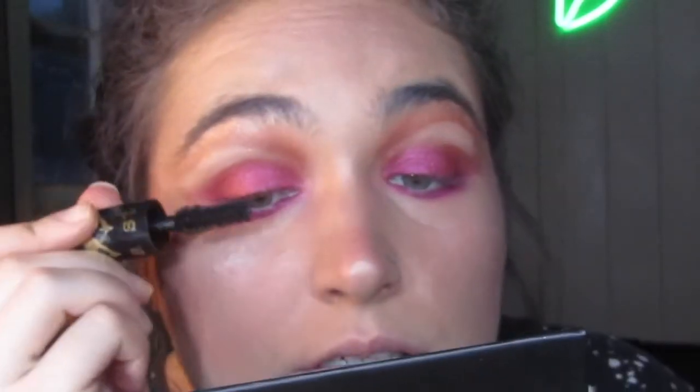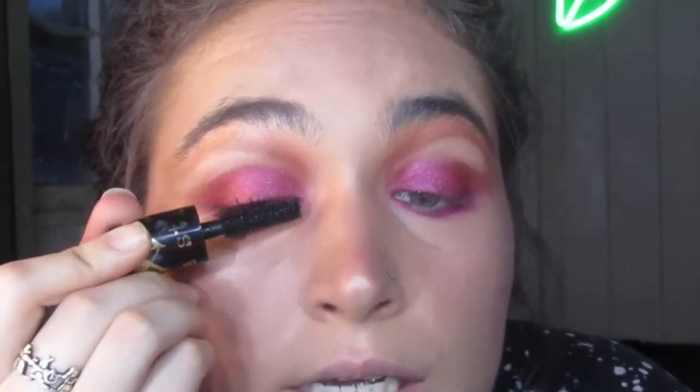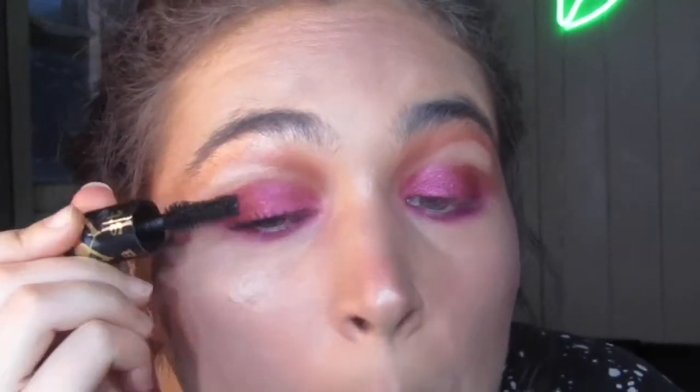Alright, now pulling out my Stila XXX Magnum Mascara as always. And I don't have lashes today, or like ever, so I'm going to coat these pretty generously. I am living for that bottom lash line though. It is just how grungy and smoky I like it.